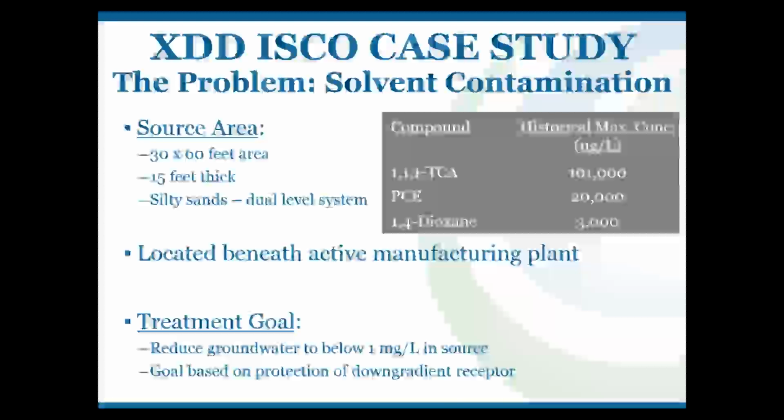The treatment goal here was only to knock it down. It was a typical combined technology remediation case study where the source was not to be treated to MCL levels. It was to be knocked down so that natural attenuation would reduce the contaminant concentrations such that at the property boundary or receptor there would be acceptable concentrations in the groundwater.